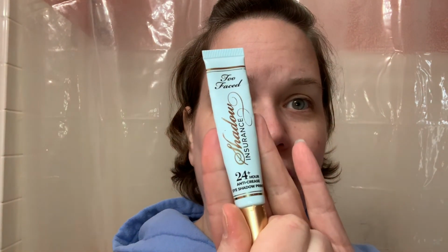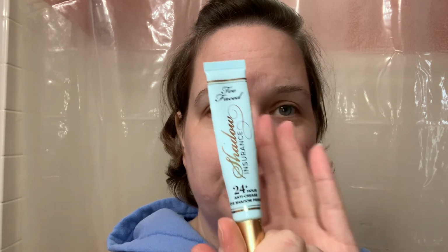I'm gonna do what I would consider an everyday makeup look for me, what I would typically wear to work. Before I started, I took a generic cotton round and a little bit of my Bioderma to make sure I had all the oils off of my eyelids. I have deeply hooded eyelids and they do get oily, so I also have to use a primer. The Too Faced Shadow Insurance is my hands down favorite. I have tried others. They don't work as well for me, and this one fits the bill.